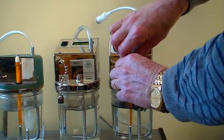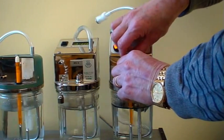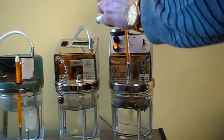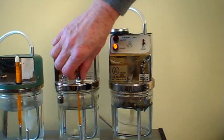Question is, I wonder just how accurate and precise that 34.0 degree Celsius digital thermometer is compared to the mercury thermometer. Of course, one has to be very, very careful moving these thermometers. You don't want to break them.